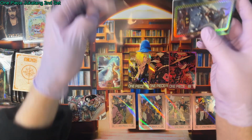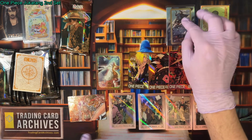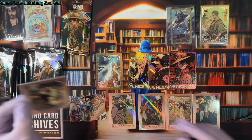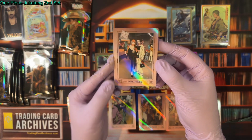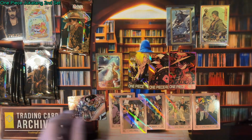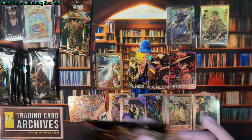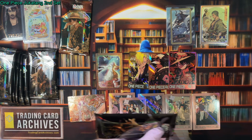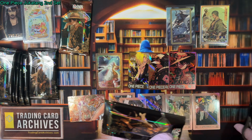Sorry, I can't. I've been trying to sleeve fewer cards on video, but these, I just can't not sleeve that. That's too nice. Ooh, that's a very pretty image. That's CR1. That's the very first CR. Yeah, I'm getting the sense that the CRs are the base, or close to the base, because we're pulling the most of them. That's kind of how I'm judging that.